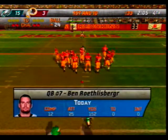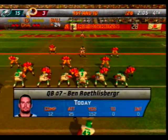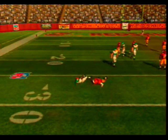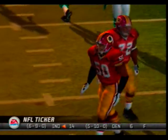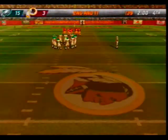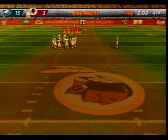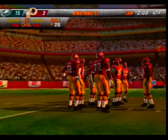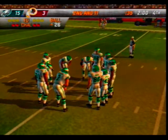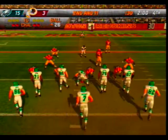Turn it up now. Tries the left side. They'll spot this one at the 26-yard line. He found the ball carrier to make his 4th stop of the game. Two minutes left. Ball on the 26-yard line.